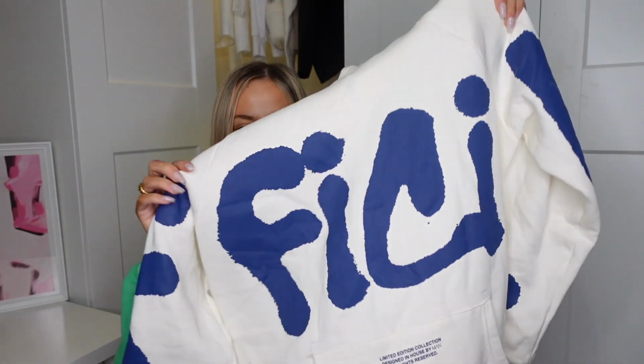Who is she? As I've said, this Boohoo man tracksuit is sick, so I'm putting you all on it now. Here is the jumper. It's like a blue and white moment. As soon as I saw this on the website, I thought, oh my god, I need you. It's got the blue text.